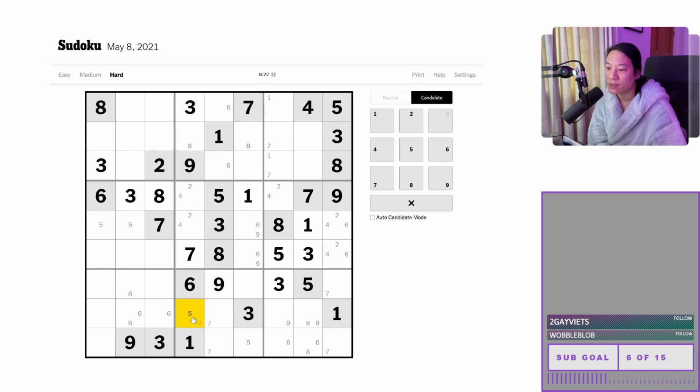And 2's and 4's can't go here. So this is a 5 and 8. Not useful. These can be more than 2's and 4's. So I've got 2, 4, 5, and 8 on this column. Is that useful? I've got 2 and 8. Nope, that's not useful. So we're going to move on to the 6's.